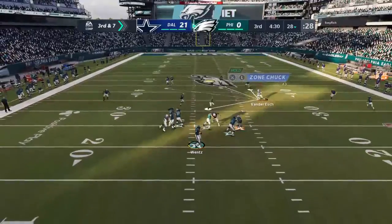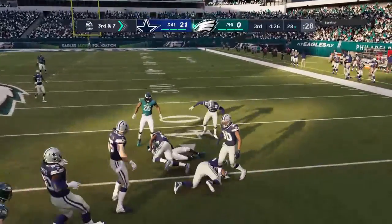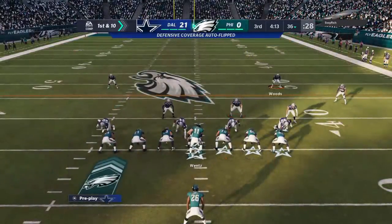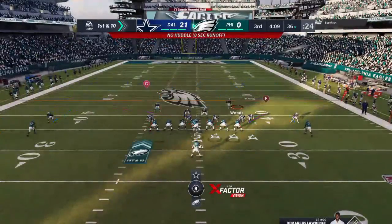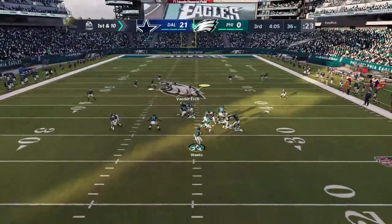Here's Wentz to throw. And he finds his target. It's Marquise Goodwin. And he's able to get the first before he's taken down at the 36. He was held without a catch in the first half, but he's got one here, and he also picks up a first down.